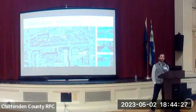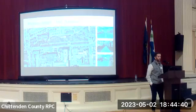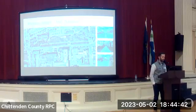...both from the east side and the south, or the downhill side, as well as the hillside streets that are entering into that, flood. So just a note to not forget about the almighty drainage and stormwater management along Battery Street.